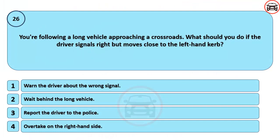You're following a long vehicle approaching a crossroads. What should you do if the driver signals right but moves close to the left-hand curb? 1. Warn the driver about the wrong signal. 2. Wait behind the long vehicle. 3. Report the driver to the police. 4. Overtake on the right-hand side.